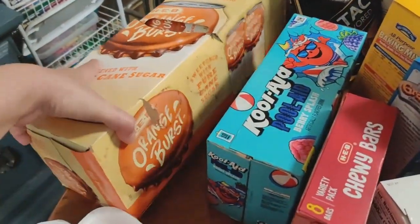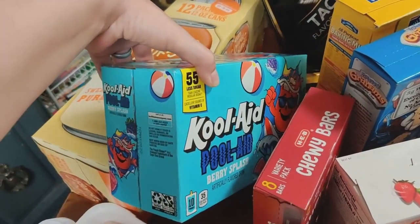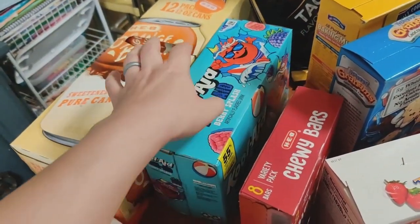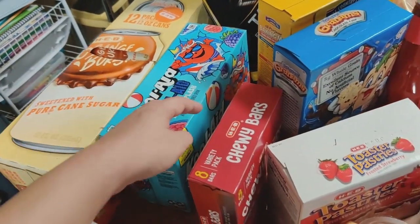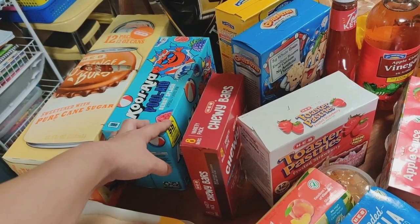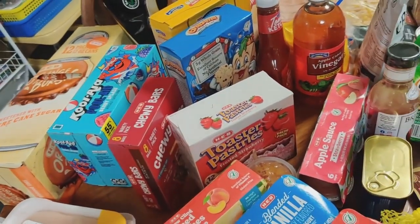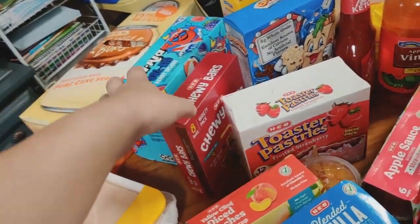All right, we got some more sodas. Got the orange burst this time and then Garrett picked out the Kool-Aid Pool-Aid again. I was going to get them some of the Capri Sun waters, but the whole shelf was empty. Is there a shortage on Capri Suns or what? I don't know what's going on. There was like zero.